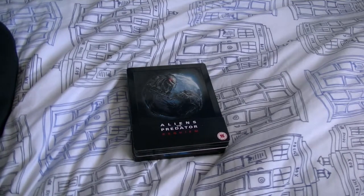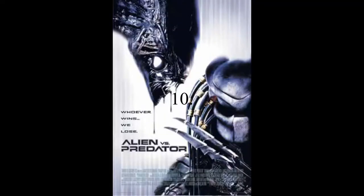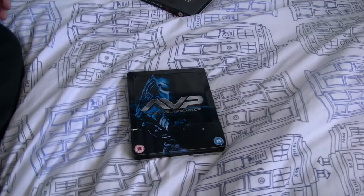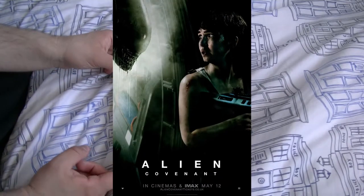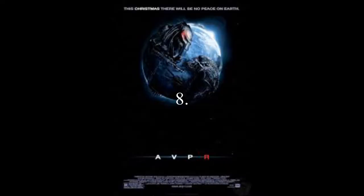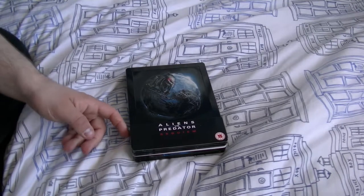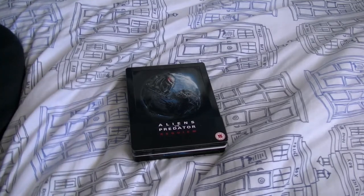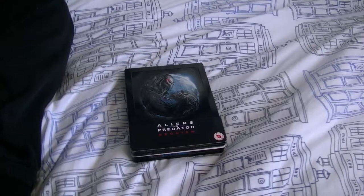So out of the other 10, number 10 is Alien vs. Predator. Number 9 is Prometheus. Numbers 8 and 7, it's kind of a joint between Aliens vs. Predator Requiem and Alien Covenant. I would say maybe this one should be number 8 and Covenant should be number 7 for now. So, we'll see. But fans of the original 4 Alien films and the original 2 Predator films rejoice, they're the top 6 for now. Number 6, oh, you're going to hate me for it.